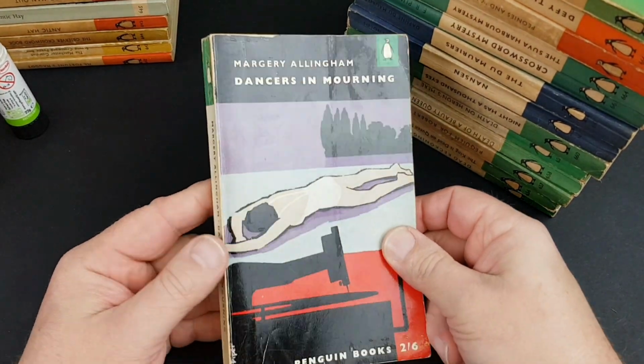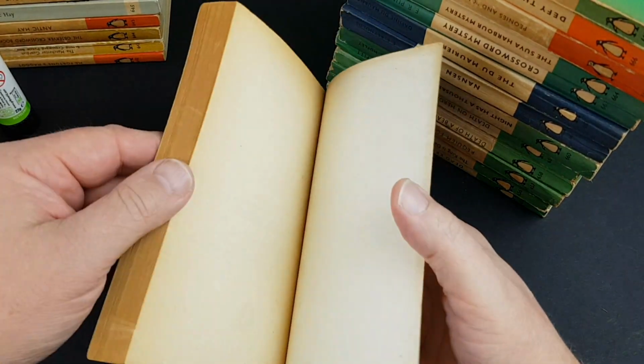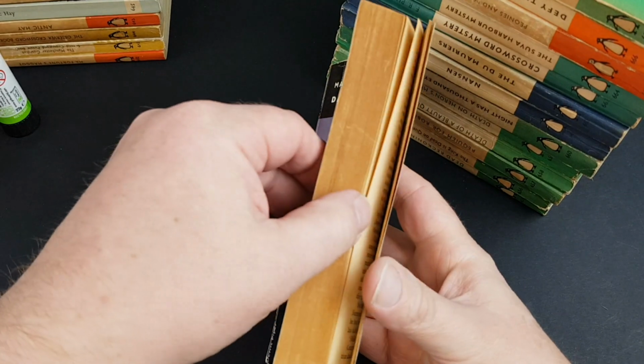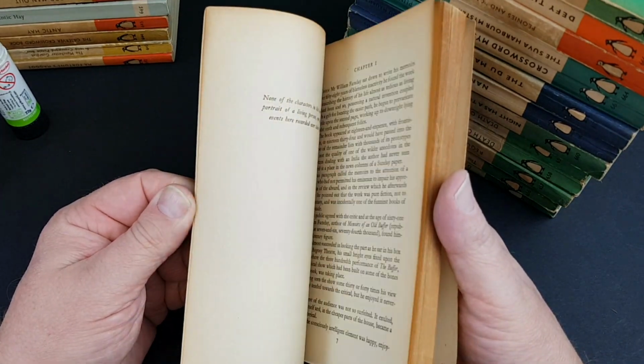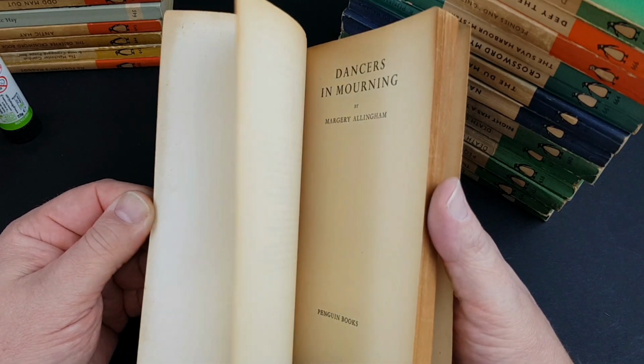This is the reissue of Dancers in Mourning, but it's got the illustrated cover by Abraham Games. Dennis Piper did the actual illustration, but it was under the artistic direction of Abraham Games. This is a reprint, but part of that illustrated jacket series. Yeah, 1958. This is 10 years later.